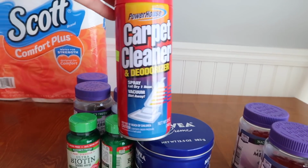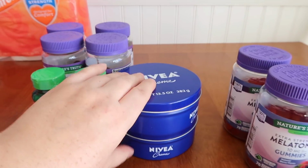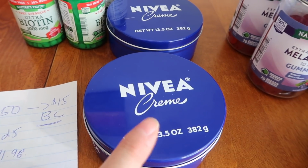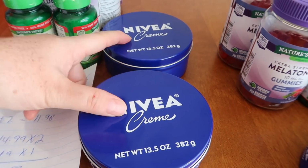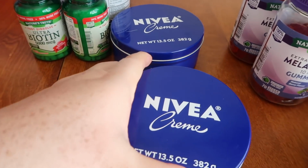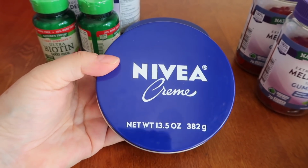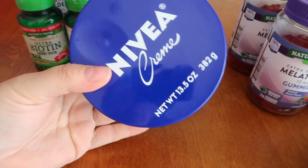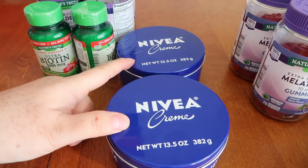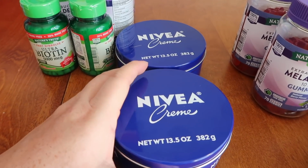So Mr. Carpet Cleaner, I found it on clearance for 25 cents. I could not leave that at the store. And then these Nivea creams, kind of like an old-fashioned looking one, 13 ounces. They are $5.99 each. When you buy 2, you get back $3 of bonus cash. Now, I grabbed one of the lotions that was also this color of blue in a pump, and I'll let you guys know, I didn't get my bonus cash back for this one, so I don't know what's going on. So anyhow, these 2 are $11.98. I had a $2 coupon from a recent insert that scanned beautifully, so it took off $4.